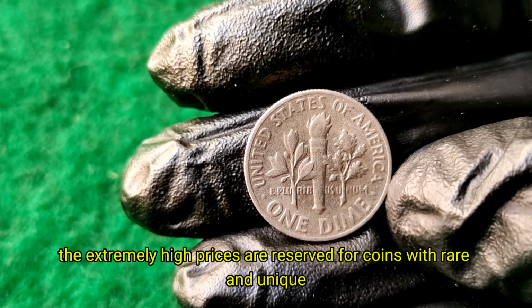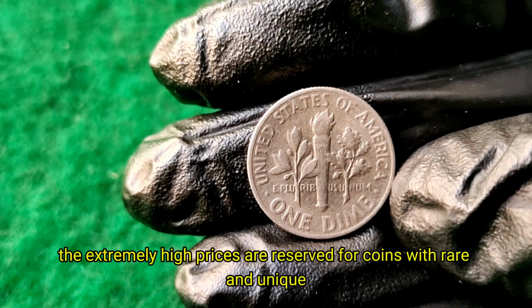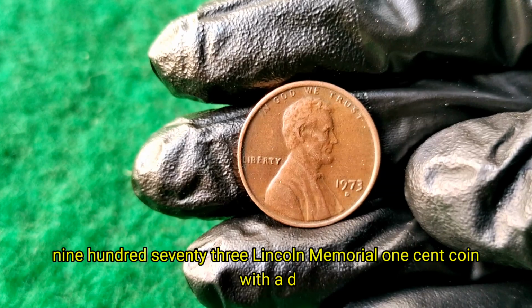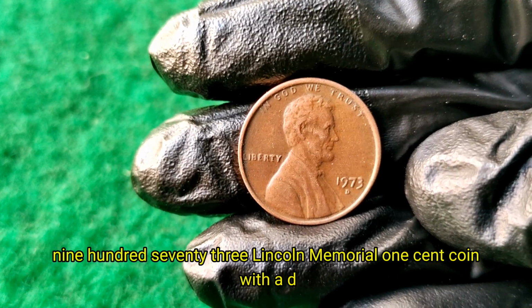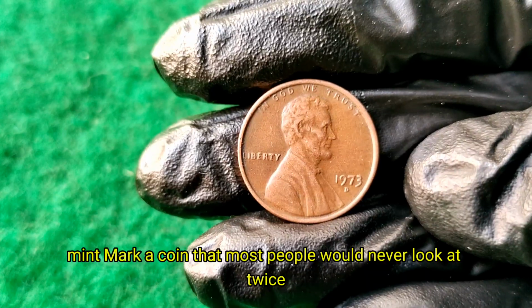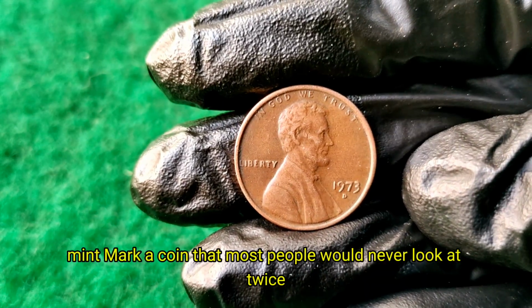The extremely high prices are reserved for coins with rare and unique features. Top 3: the 1973 Lincoln Memorial 1-cent coin with a D mint mark, a coin that most people would never look at twice.